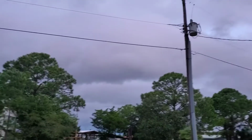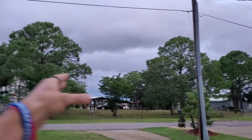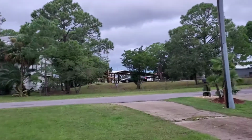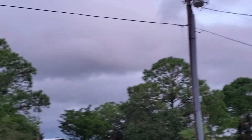Just wanted to take a quick peek at some of these really fast-moving clouds. This is my west, so in that direction is Mississippi, and it's not too terribly far away, 20 nautical miles, if that, to Mississippi water. So just check out some of the fast-moving clouds.